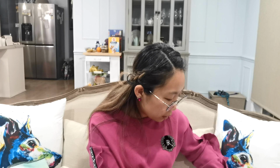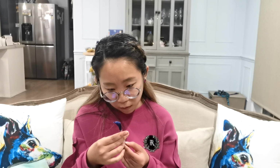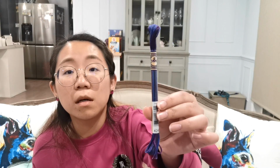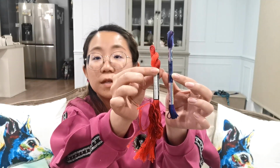So with the words, I actually used 4245, the color variegation one. So that's supposed to be the color, but with the camera you can't really see. Oh, I can see a little bit of variegation, eh? And that's the red by Threadworks. So that's the contrast. And the thread for the Threadworks is 1090.